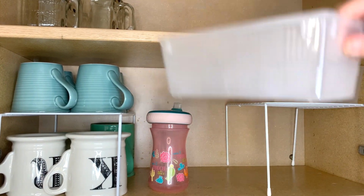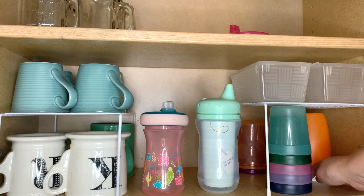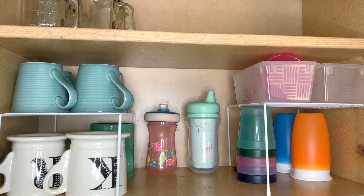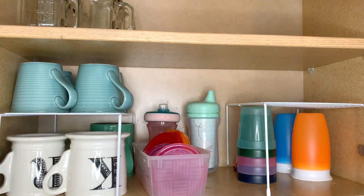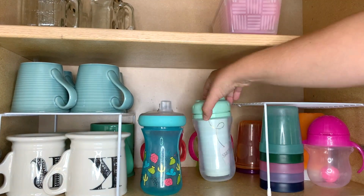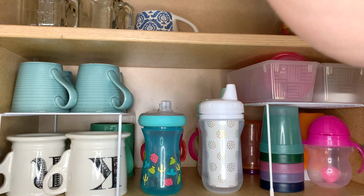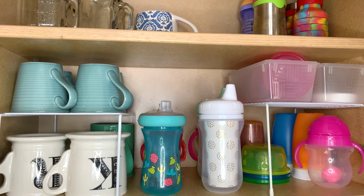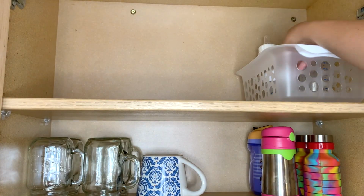So our lids to the sippy cups or other containers were just floating around in this cupboard, and it was driving Robert crazy. And so my main goal was to contain everything, and these little containers worked perfectly above the shelf riser. I also liked that I was able to display my mugs better with the shelf riser on the left. Now our sippy cups are easy to access.